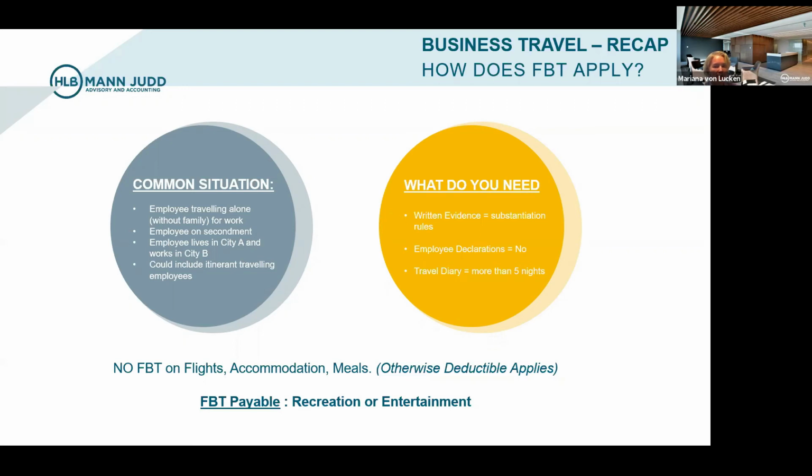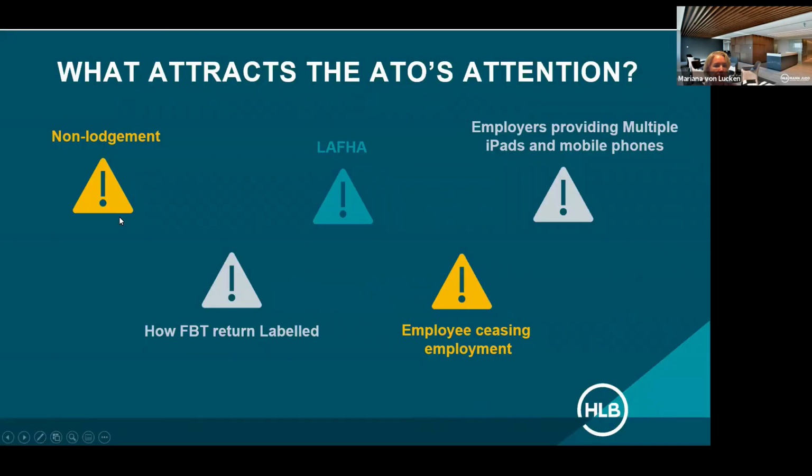So that wraps up business travel. And I'll just take a quick look at what attracts the ATO's attention. Now, obviously, non-lodgement is a big one. So if you are registered for FBT, you need to get your lodgement obligations met. And whether that means lodging a nil return, if you've got employee contributions that effectively are reducing your liability to nil, you'll still need to lodge that. Or you can also lodge what's called a notice of non-lodgement, basically letting the ATO know that, hey, we're not required to lodge an FBT return.